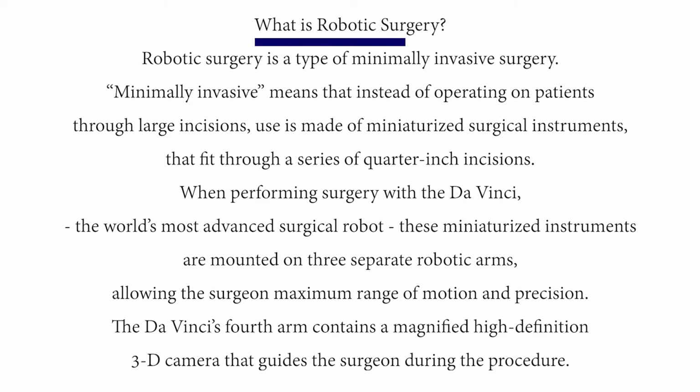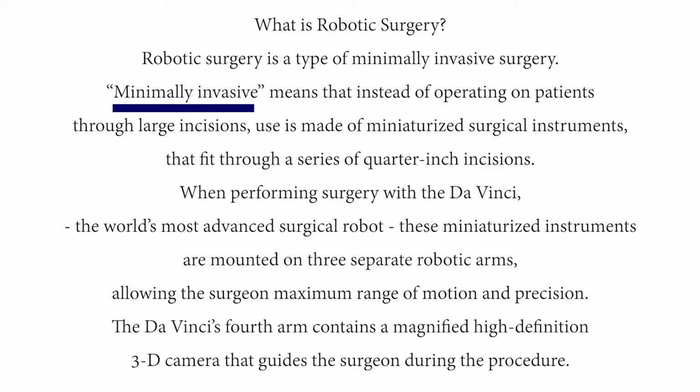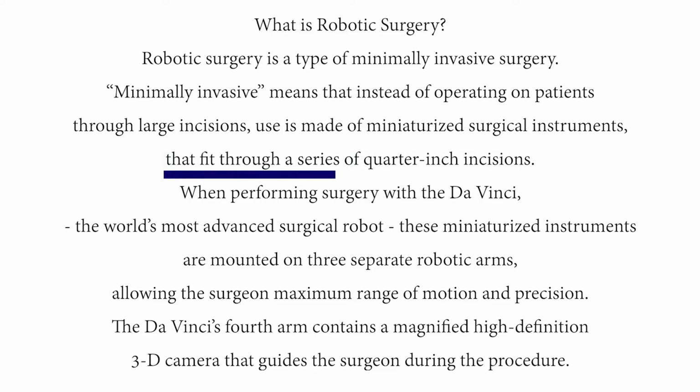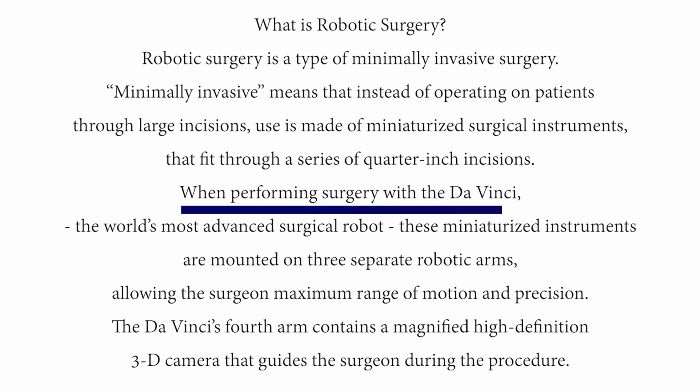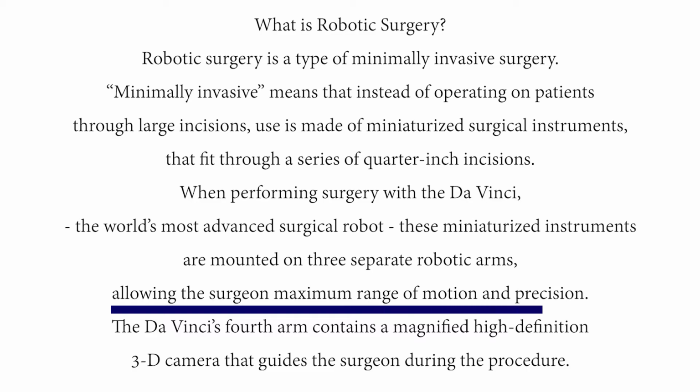What is robotic surgery? Robotic surgery is a type of minimally invasive surgery. Minimally invasive means that instead of operating on patients through large incisions, use is made of miniaturized surgical instruments that fit through a series of quarter-inch incisions. When performing surgery with Da Vinci, the world's most advanced surgical robot, these miniaturized instruments are mounted on 3 separate robotic arms, allowing the surgeon maximum range of motion and precision.